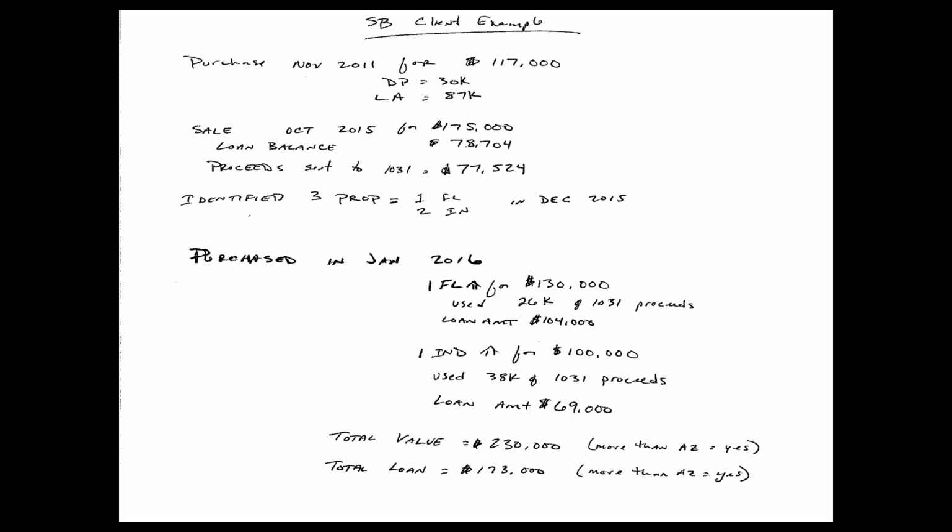And so, of course, we've got line of sight to these. We know when they go under contract, and we can start helping identify and reserving these properties ahead of time. So when they do close and that 45-day clock starts ticking, we're ready to support them. So back to this example.